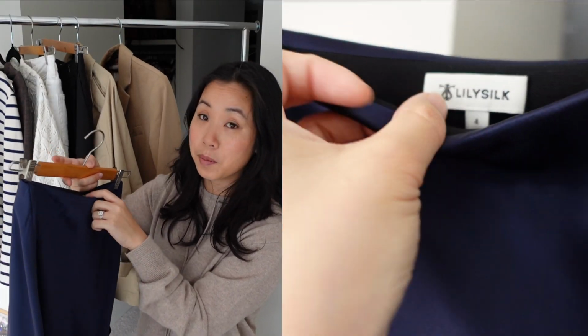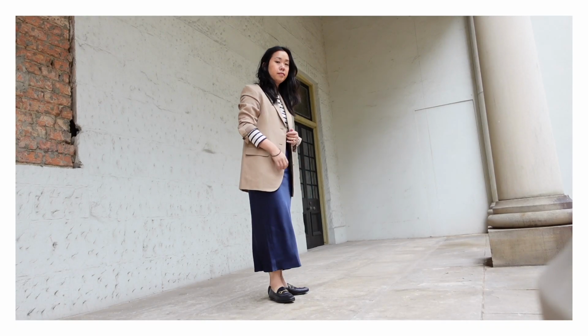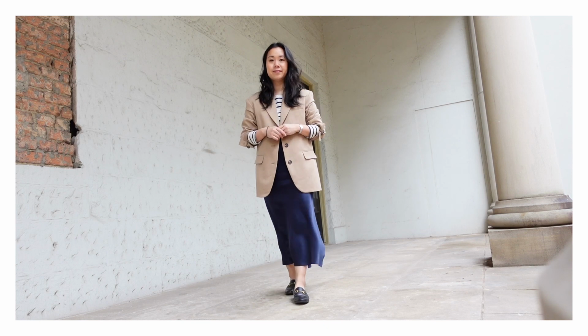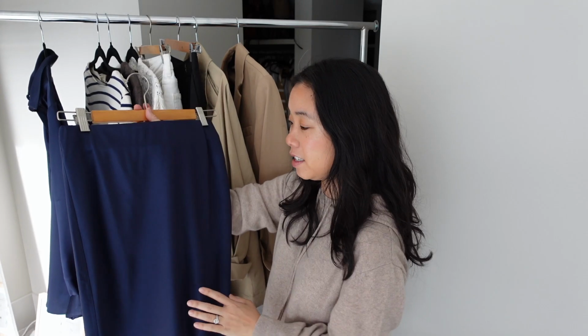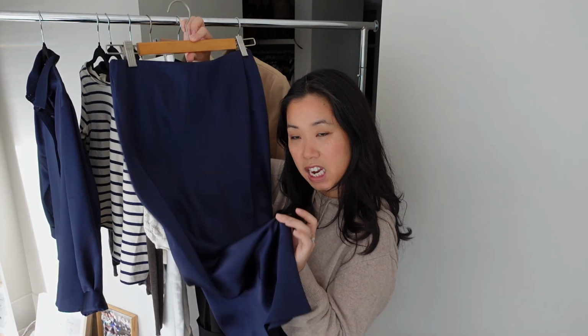This skirt here has an elasticated waist, making it a really comfortable skirt to wear, but also easy to pop on and off. You don't have to faff about with zippers and things like that. But this skirt here I've managed to get a few wears out of already. Thankfully, the past couple of weeks haven't been too cold in terms of our winter here in Sydney. I really love the texture of this one and the sheen that it provides. It's very shiny.